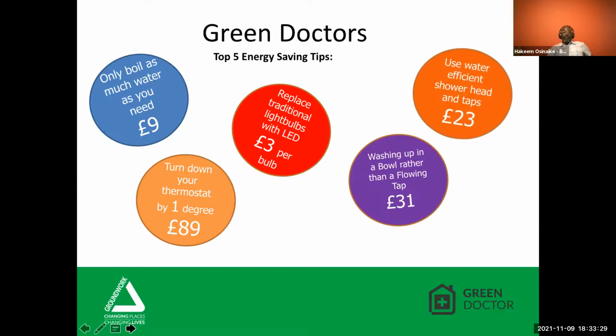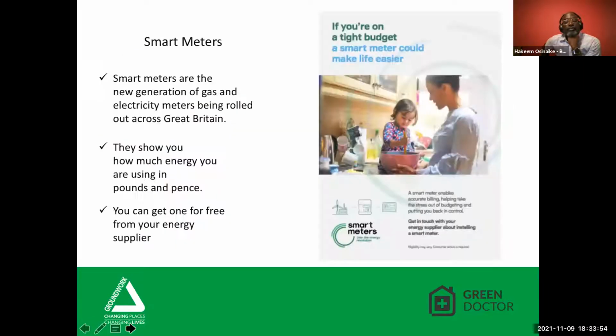And the last tip is if we use water efficient shower taps and shower heads, we can save around 23 pounds and 90 kilograms of CO2 and around 40,000 liters of water a year. This is quite a lot. Again, these are simple tips that people can start doing if they are not doing them at the moment.